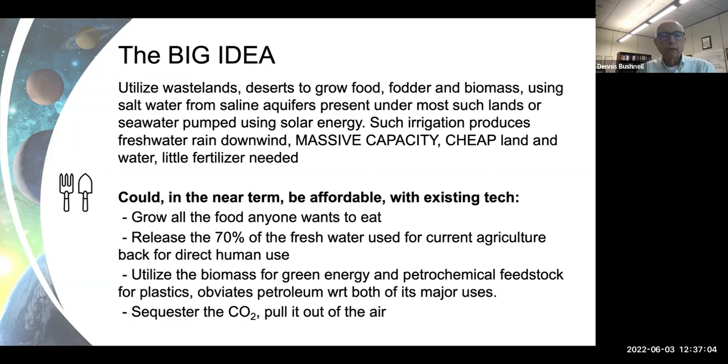We could, in the near term, then, affordably, with existing tech, in about 5 years, grow all the food anybody wants to eat, release the 70% of the fresh water now used for conventional freshwater agriculture, all that fresh water back to direct human use, utilize the biomass for green energy, for safe fuels, and also for petrochemical feedstock for plastics. Half of the petroleum we now use is used for petrochemical feedstock, and you pull the CO2 out of the air. Next chart.